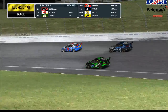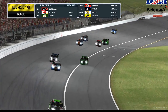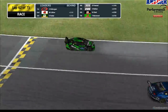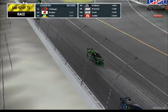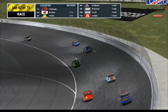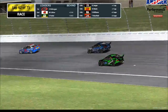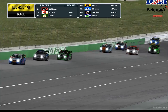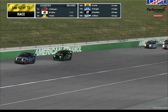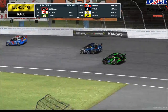Looks like Darren Lord. Darren Lord's had a bit of a moment. Actually, no, it's Sadler. He's just gotten loose coming out of turn 4 and he's spun it down towards the inside grass, picked up Darren Lord. Those cars have all had a big moment. Cars sort of bounce off them all over the place on the front stretch. Oh yeah, and a couple of guys have just driven straight into him after that, haven't they, as they come down onto the start-finish line, yeah.